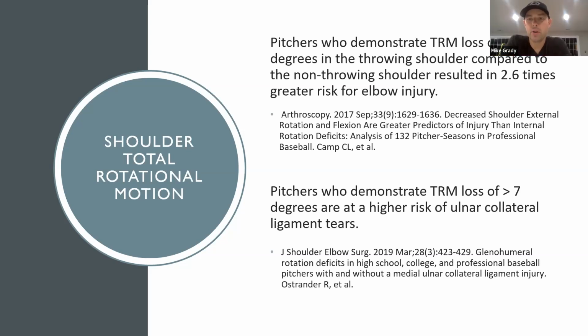We're talking about range of motion loss in the shoulder, but that also leads to higher injury risk of the UCL and the elbow. Why is that? Why is something going on in the shoulder affecting the elbow? Well, as a pitcher, you're going to tell the shoulder to do certain things. The shoulder is going to move, and if you have loss of motion at the shoulder joint, then that stress is going to be translated down the arm.